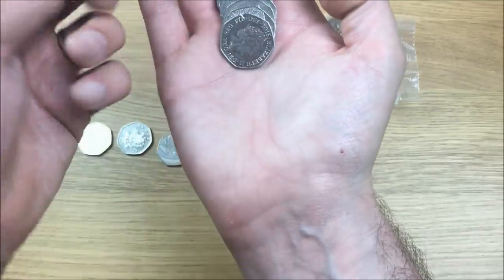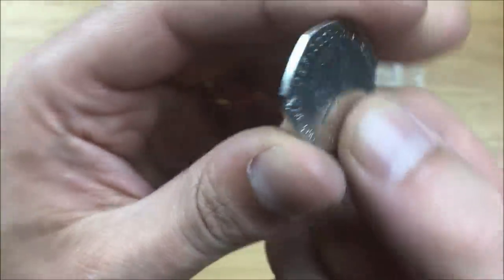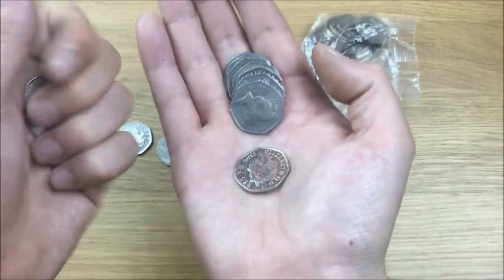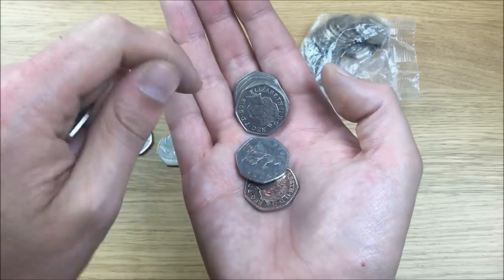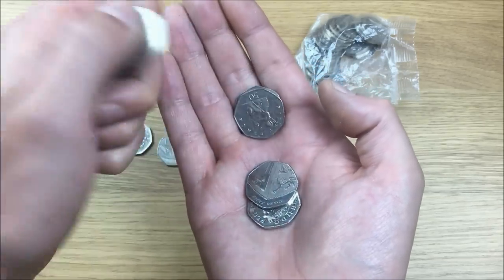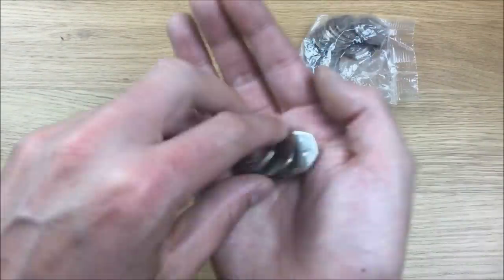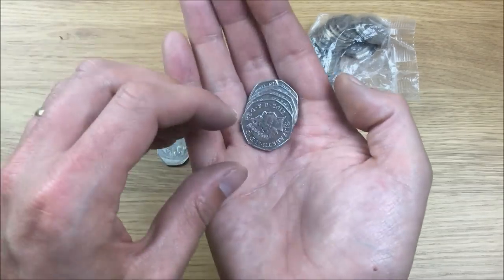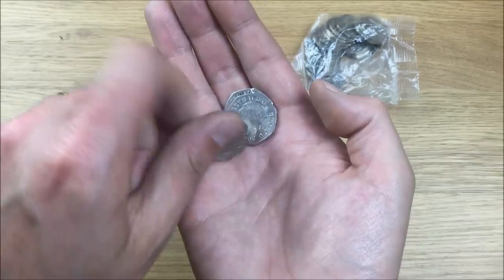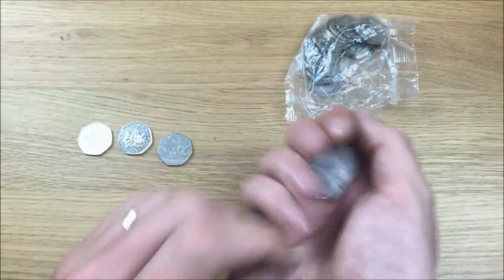So Britannia. What's this? Again, you got here. This one's a little bit damaged, just a shield. Britannia, and a shield, and a Britannia, and so on. So bring the shields into play. Let's have a look at these dates. So we got a 2012, 2015, 2014, and then the clipped 2015.